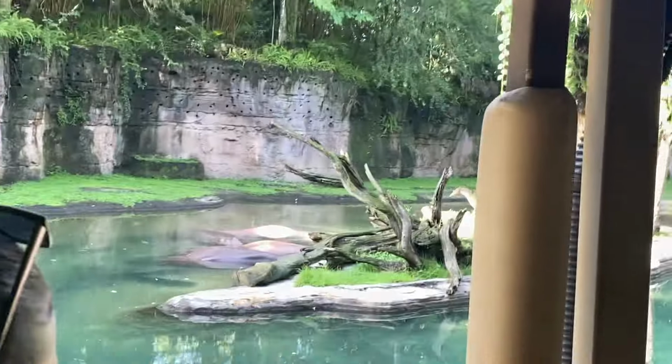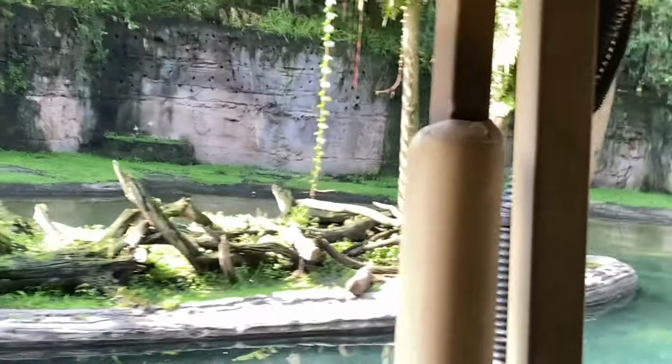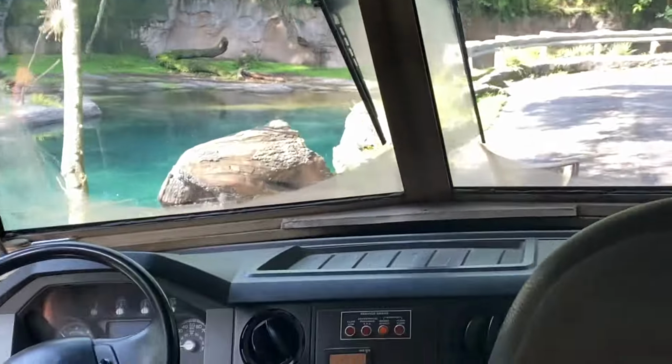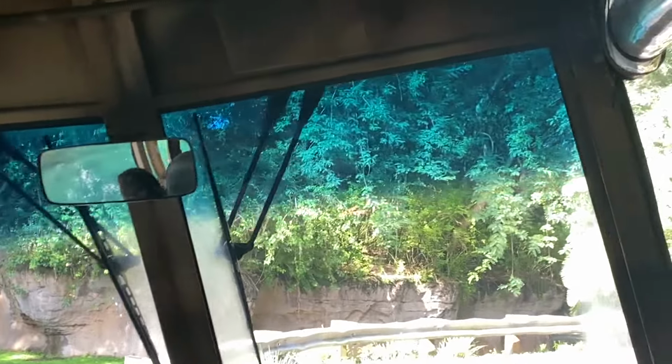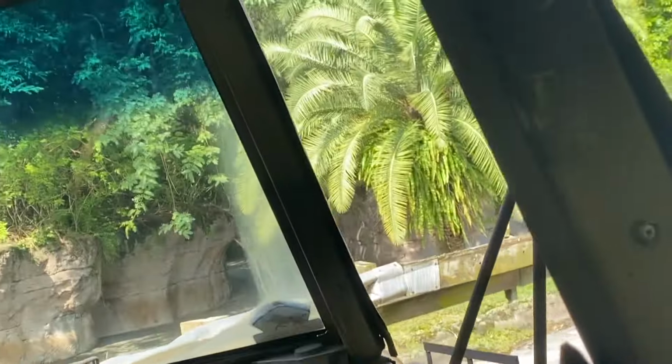Now, hippos do have really sensitive skin, so they will typically spend most of their day in the water. And they can hold their breath for up to about 5 to 8 minutes at a time. There also is a little bit of pink on their skin that you might notice. That's actually an oil that they produce, and it acts as a sunscreen for them to help protect their skin.